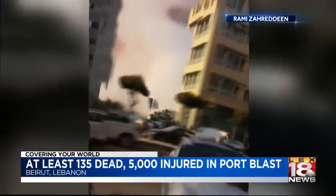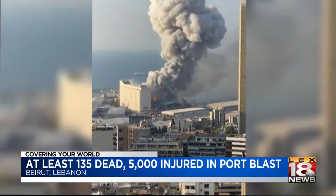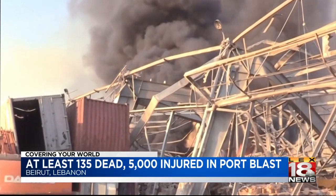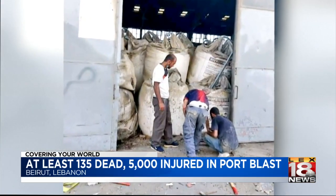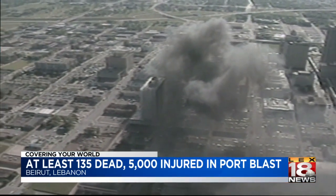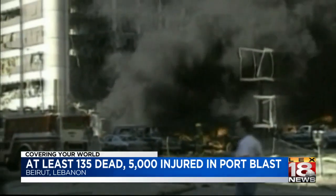Lebanese officials say the blast was caused by a fire. You can see it popping and sparking. What started it remains unclear. But it grew, setting off the big explosion at a storage facility. Lebanese officials say it was packed with 2,750 tons of ammonium nitrate, commonly used in fertilizers. It can also be used for bombs. Timothy McVeigh used it to destroy the federal building in Oklahoma City.